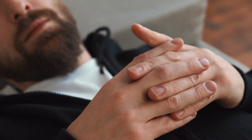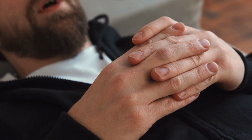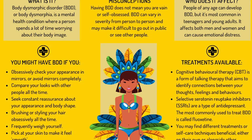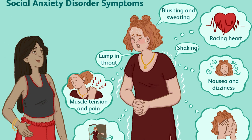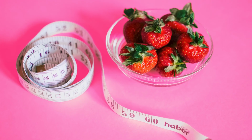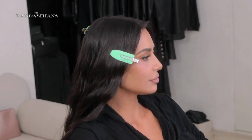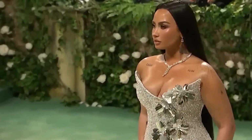Some studies have examined how common other psychiatric disorders were among the people they studied and found that even more people had BDD than had other disorders that are considered to be common, such as social anxiety disorder, social phobia, and obsessive-compulsive disorder. This obsession with perfection is also leading to a rise in dangerous beauty practices. From extreme diets to risky plastic surgeries, people are willing to go to great lengths to change their appearance. It's crucial to remember that these practices can have long-term health consequences.